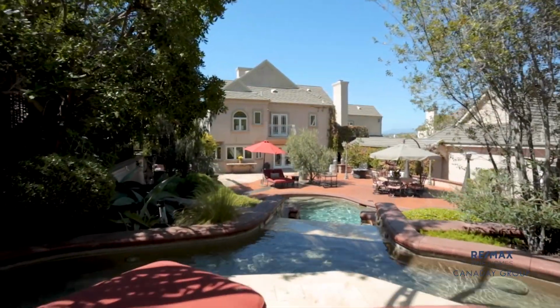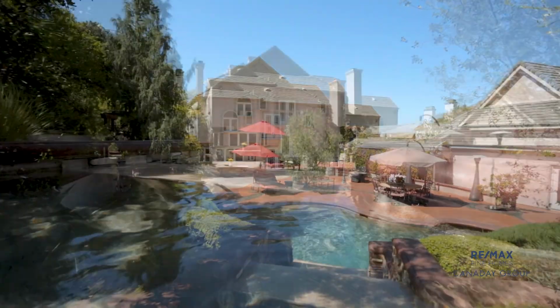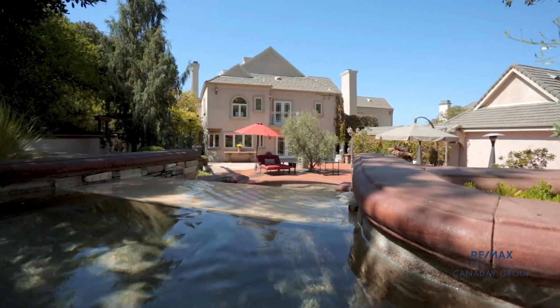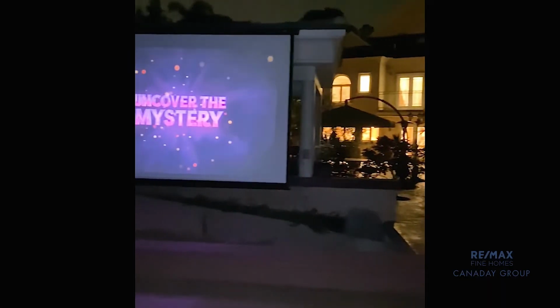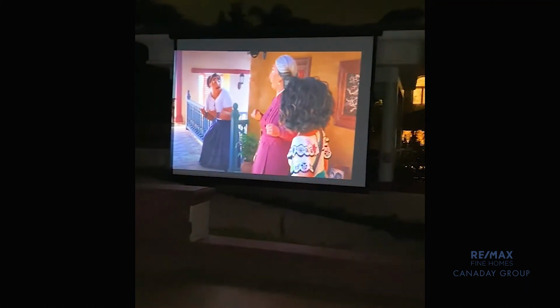It has an outdoor guest suite, and most amazingly, it has an outdoor home theater. So in the summer, you get your popcorn and your drinks, and you sit on these big lounge chairs and you watch a big screen outdoor TV.